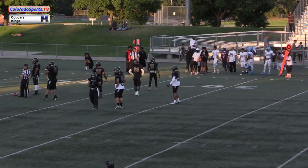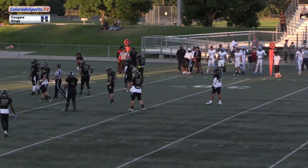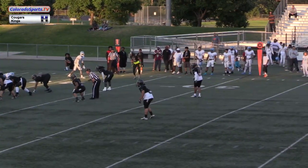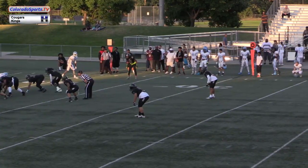Athlete, and again, let's see what he does on this series. You know, his athleticism definitely shined in the last possession when he went for that big run and almost got them in there. So we're going to go max protection, receivers left and right, four down linemen front for the Kings, waiting for the snap.